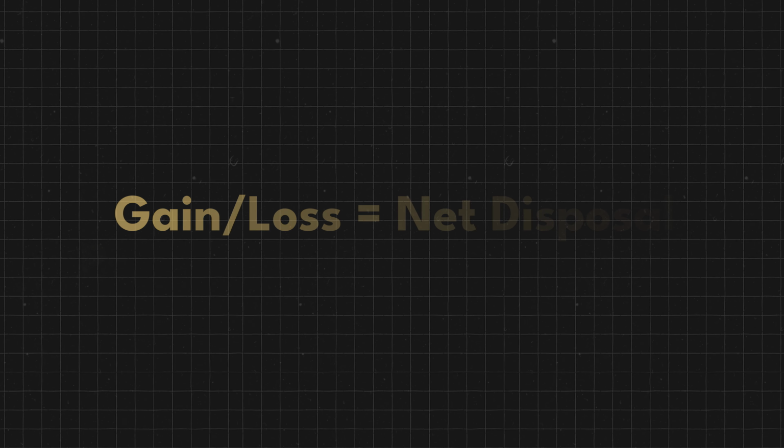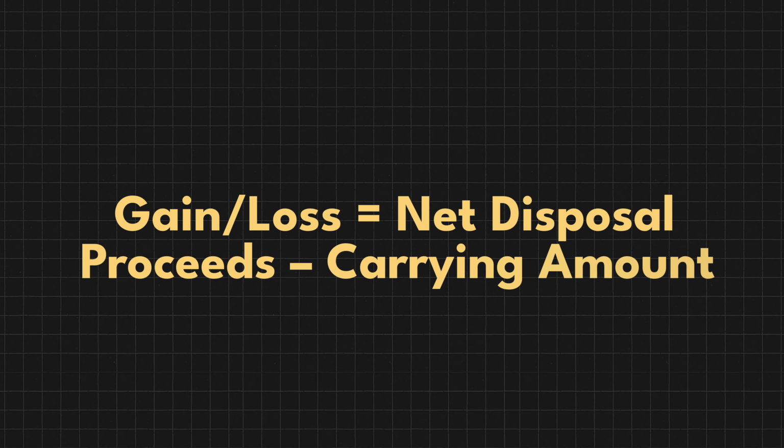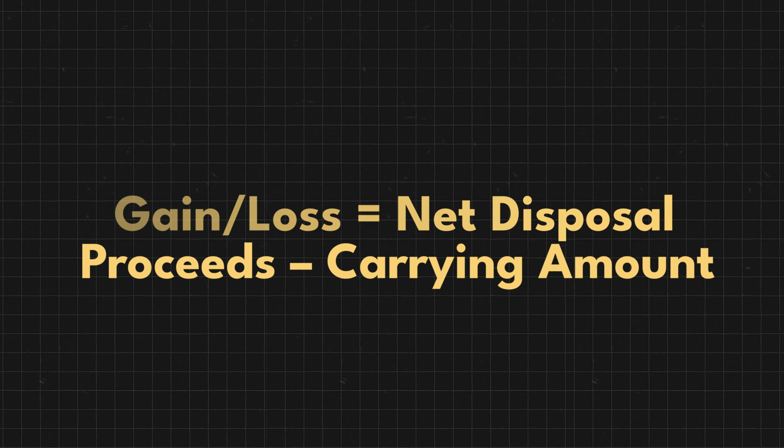An item of PPE is derecognized on disposal or when no future economic benefits are expected. The gain or loss is the difference between net disposal proceeds and carrying amount. It must be recognized in profit or loss, not as revenue.